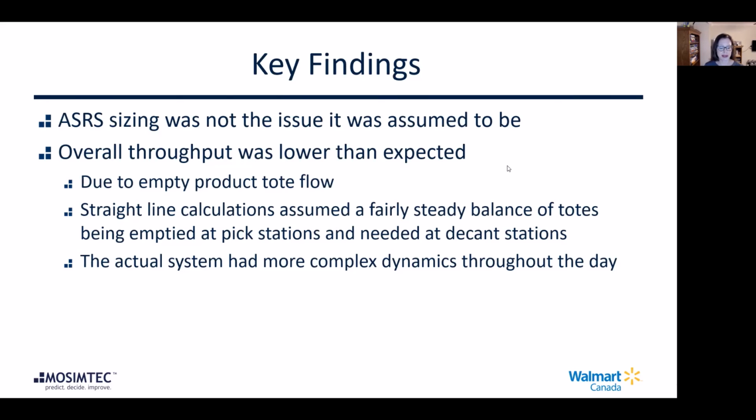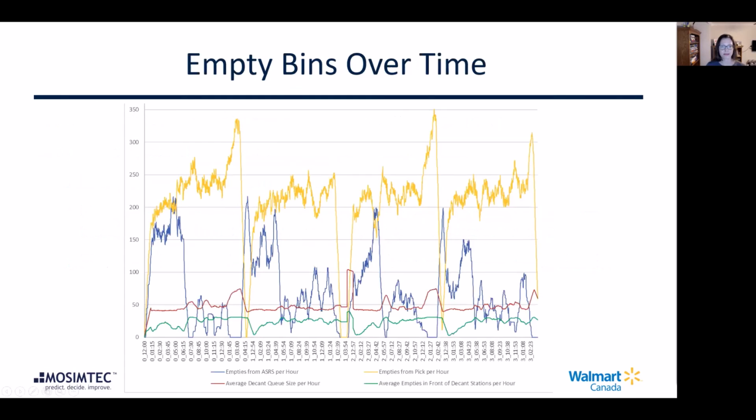So there were two really key findings that came out of this modeling effort. The first was that the ASRS sizing was not the issue it was assumed to be, which was good news for Walmart. It meant they potentially can run more SKUs through this system. However, the overall throughput was lower than expected, and that was due to the empty product tote flow. Initially, straight line calculations had been used, and it really assumed that the pick stations would generate empty totes at about the same rate that the decant stations would need them.